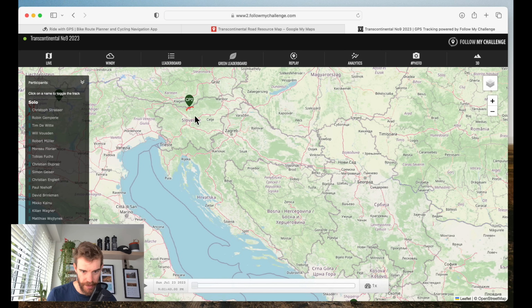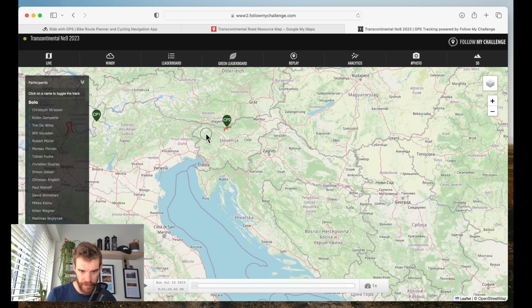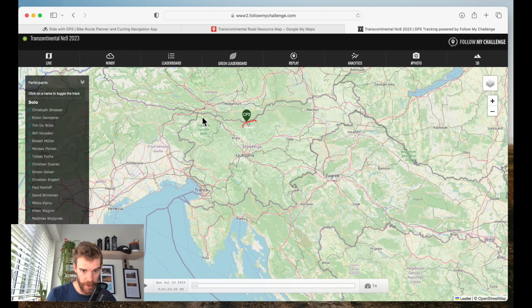Now, the checkpoint's a bit further over than it was this year. So the checkpoint for 2024 is in this basically northwest corner of Slovenia. So it was more central, basically north of Ljubljana, in 2023, but we can use this as a good gauge of where we should be going.